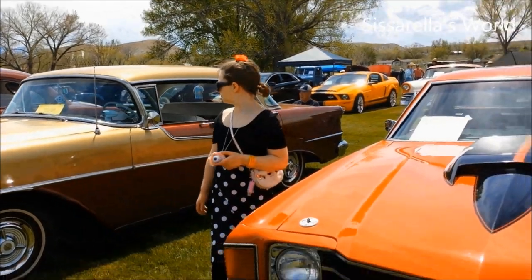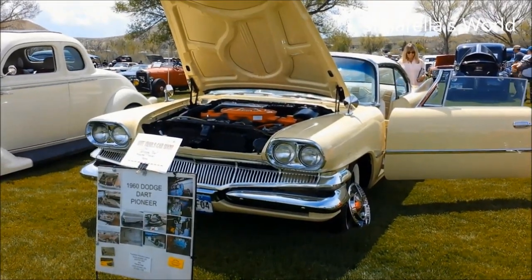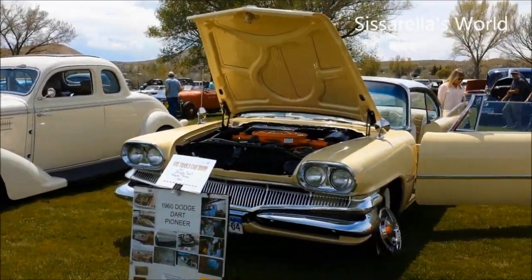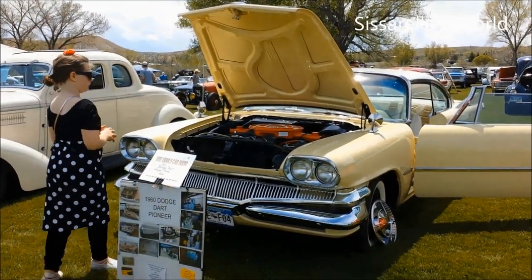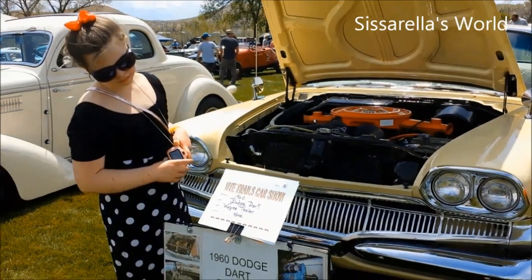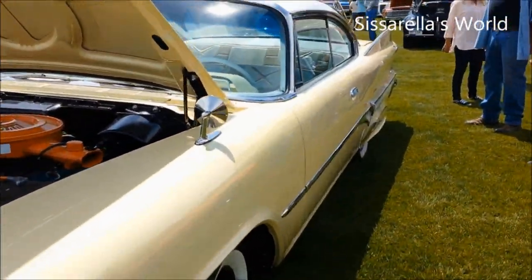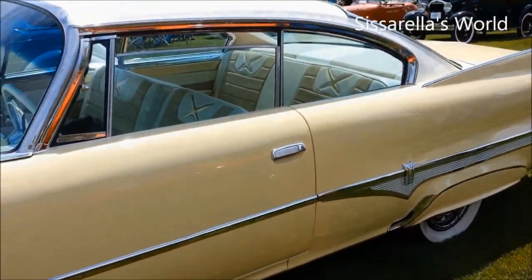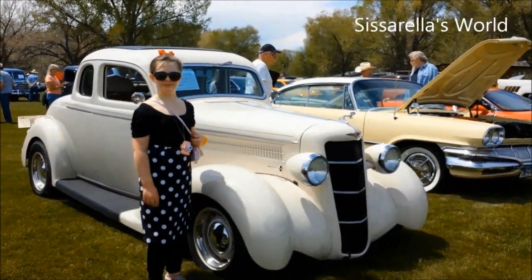Beautiful holiday. Wait a minute. I'll get you on this one too. Good. Dodge Dart. I was just going to go take pictures of the other car so you didn't have to. Solid door. Beautiful. Gorgeous. Wow.